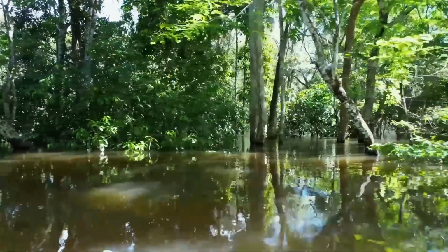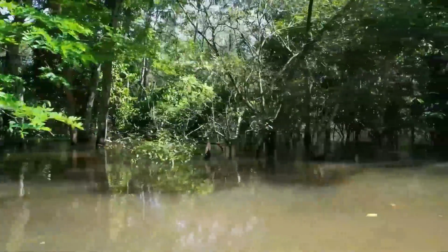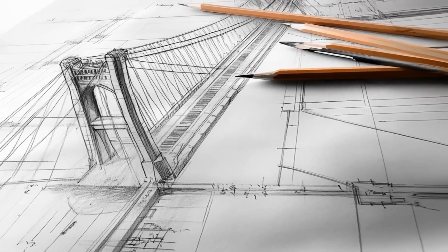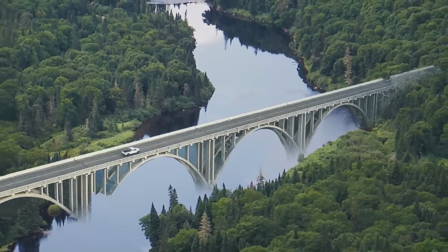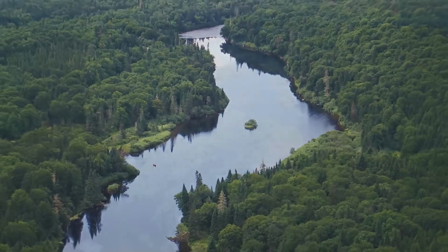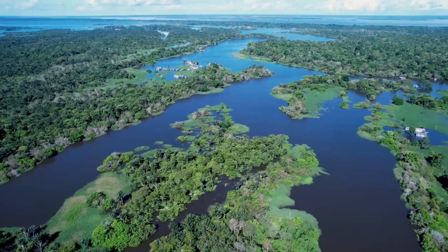The riverbanks are made of soft dirt that moves and erodes with the seasons, and it makes things even harder. It would have to be an absolutely unique project to overcome all these challenges. Luckily, there's no pressing need for a bridge across the Amazon right now. The river mostly goes through areas that are sparsely populated, so there aren't so many major roads to be connected by bridges.